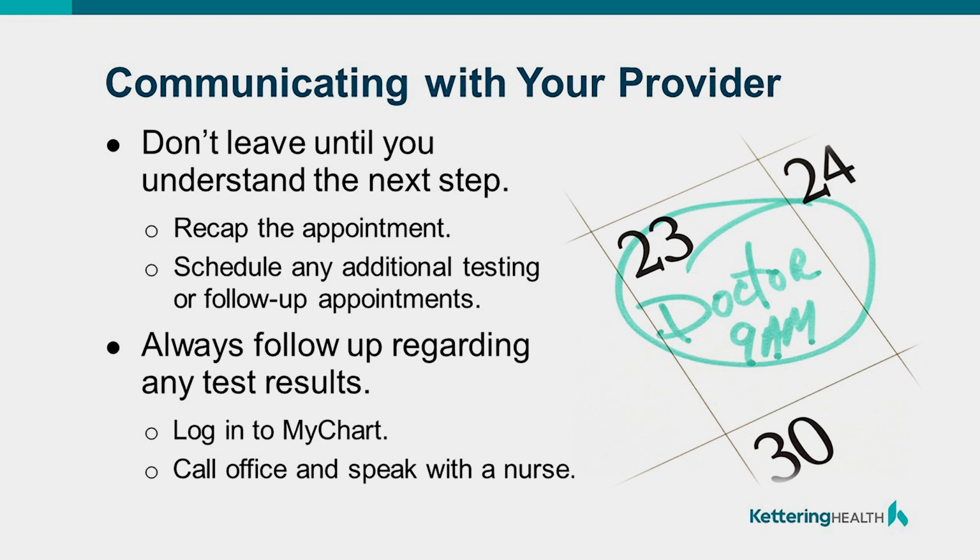As your appointment comes to a close, it's important to not leave until you understand the next step. Recap the appointment with your doctor. Did they add or change any medications? Did they order any blood work or testing? Try to get any testing or follow-up appointments scheduled before you leave. That way you don't forget.